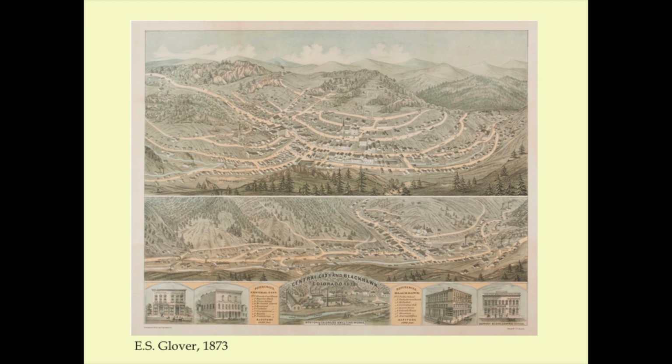Now, one thing we see on this view, which became common in the future, was the illustrations in insets along the bottom of a number of local businesses. Now, this was very much in line with the advertising images on the regional maps we saw earlier, and it was a good source of additional income for the bird's eye view makers.